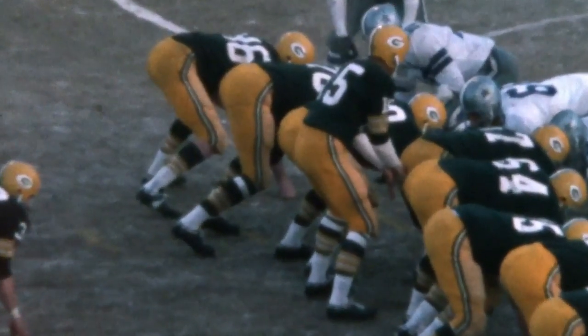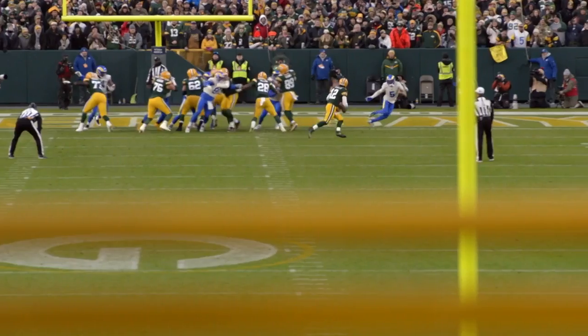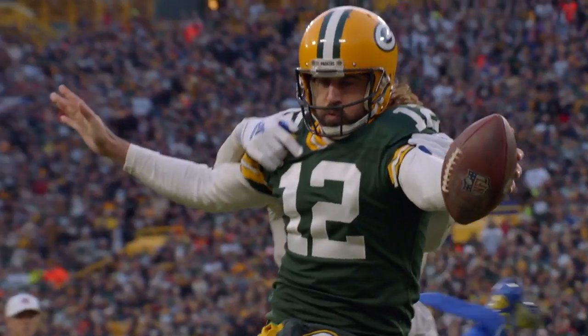Packers trying for the go-ahead score. Takes the snap. He's got the quarterback taking each into the touchdown. The Packers are out in front.